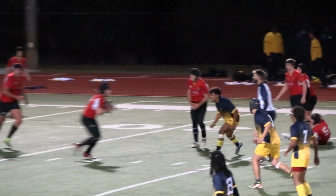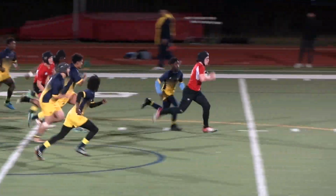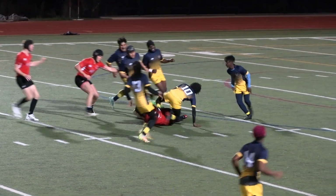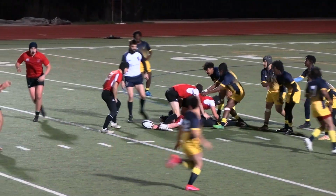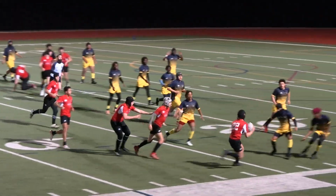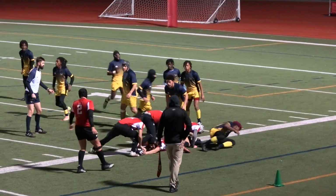Warriors playing one out to the right. Coming up the center. Still going. Number six, one of our locks. He's buried down. Got a ruck forming. Got a control. Going out to the right. Passed out to the white guy. He's number 22. Running. Tackled now. We got another ruck.